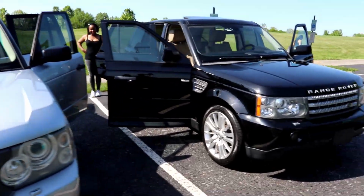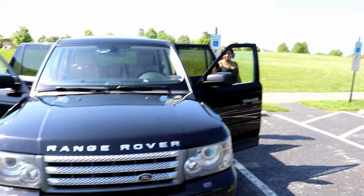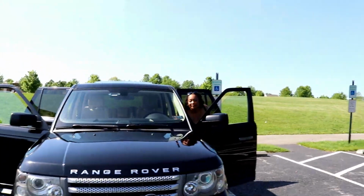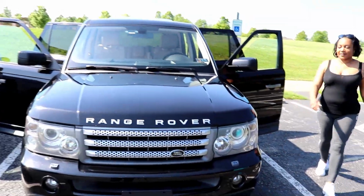Hey, Ro, pop the hood for us. Let's look at this motor you got. You may not be able to see everything because it's covered. They already have the cover. Yeah, that's that supercharger in there all covered up.